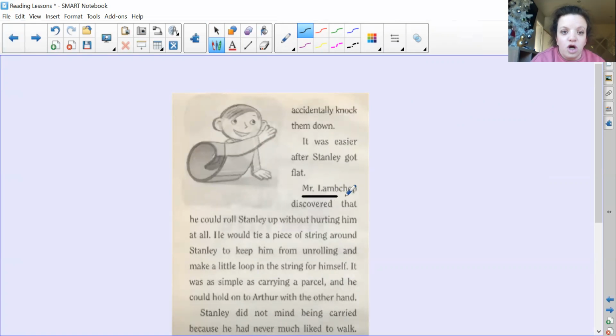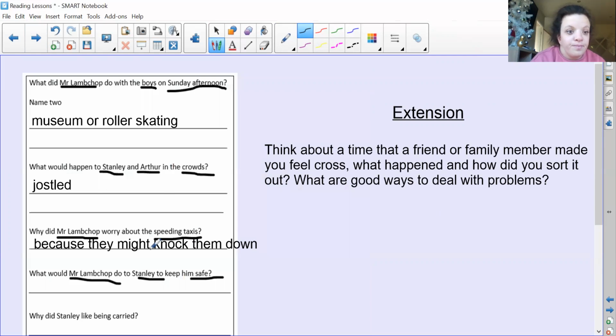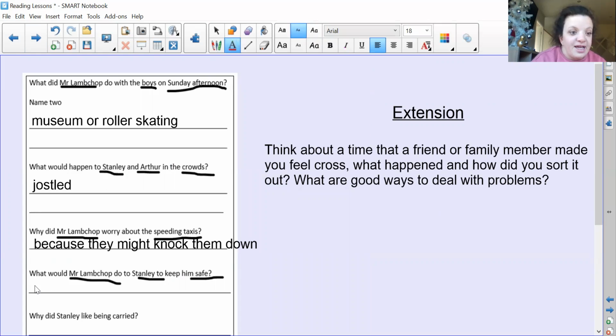So Mr. Lambchop discovered it was easier after Stanley got flat. He could roll Stanley up without hurting him at all. So Mr. Lambchop discovered that he could roll Stanley up without hurting him at all and then carry him. So those two things are what he could do to help him. So we've got roll him up and carry him.